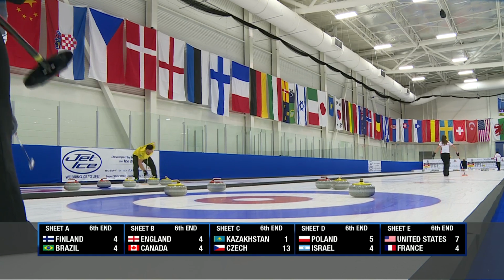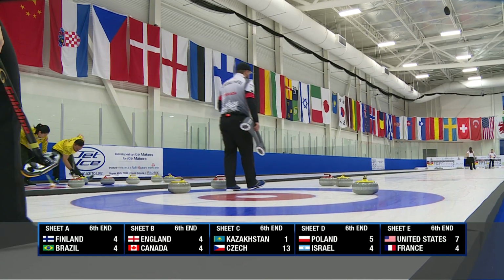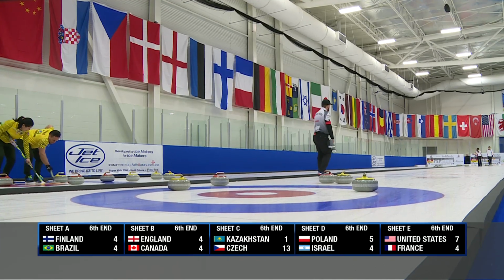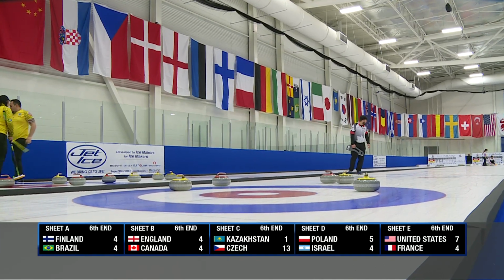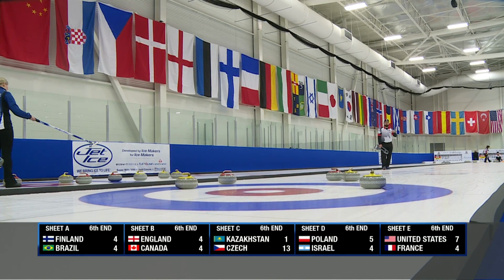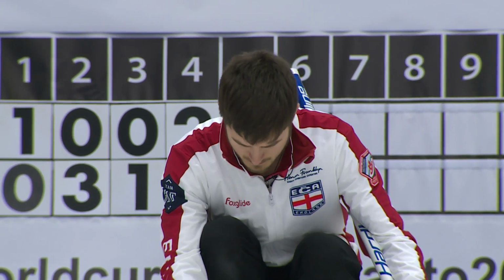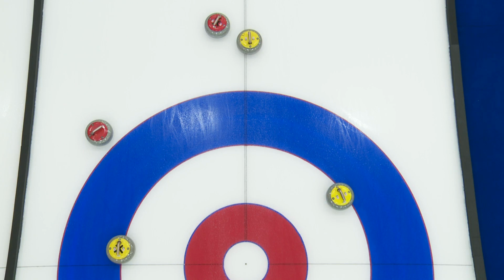As we take a gander around the ATB Centre, Finland and Brazil are tied 4-4. Kazakhstan is losing to the Czech Republic 13-1. Poland is beating Israel 5-4, and the U.S. is beating France 7-4. And then, of course, back onto our sheet, England and Canada are tied 4-all. Some good games going on there today.